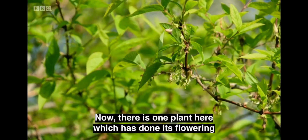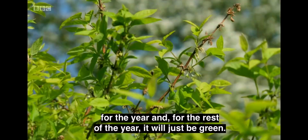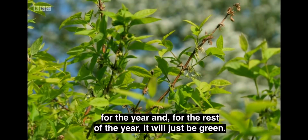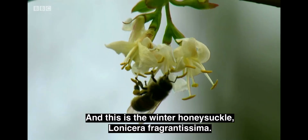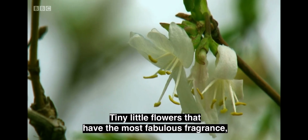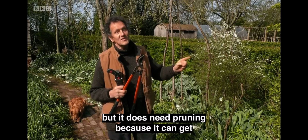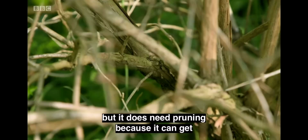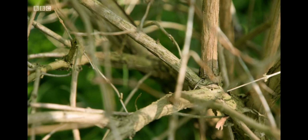Now, there is one plant here which has done its flowering for the year. And for the rest of the year, it will just be green. And this is the winter honeysuckle, Lonicera fragrantissima. Now, I love it. Tiny little flowers that have the most fabulous fragrance. But it does need pruning because it can get very ungainly and straggly.